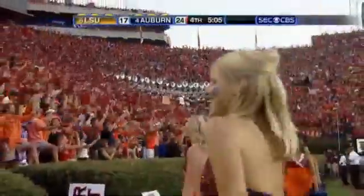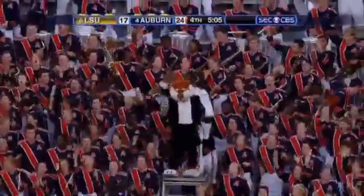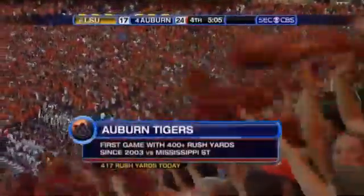Rushing. Well, 417, but I don't want to be too precise. 500 yards total offense on a team that's been giving up 200 yards and change all year.